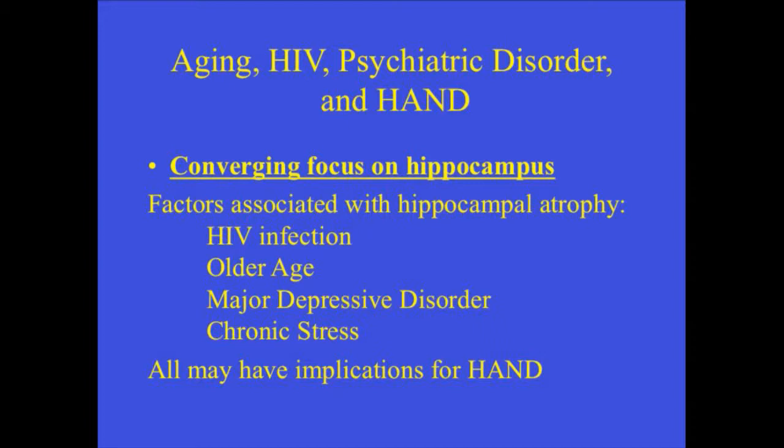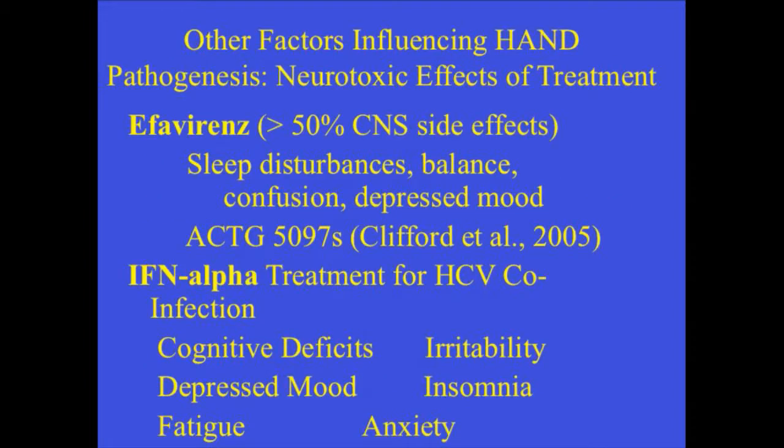In terms of neuroanatomy, there's a converging focus on the hippocampus, not only because HIV itself has a predilection for hippocampus in early CNS infection, but also because older age affects hippocampus and is associated with atrophy of hippocampus. So is major depression as well as chronic stress. So you can imagine all four of these converging and creating a synergy that relates to hippocampal atrophy and implications, therefore, for HIV-associated neurocognitive disorder.